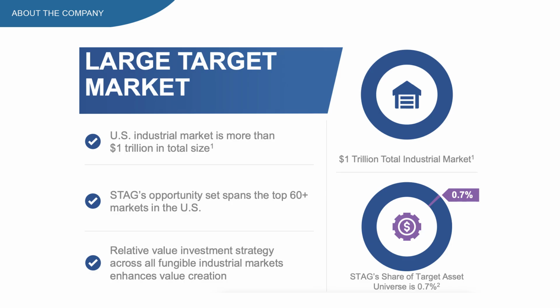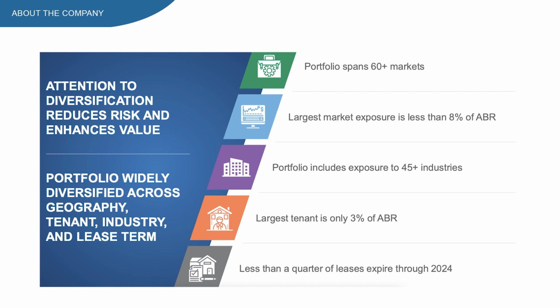The industrial US market is more than 1 trillion in total size. The current market share of STAG is just below 1%, so there's plenty of room to grow. STAG has a portfolio widely diversified across geo, tenant, industry and lease term. They have more than 60 markets within their portfolio and their largest market exposure is less than 8% of the ABR, which looks pretty good to me.